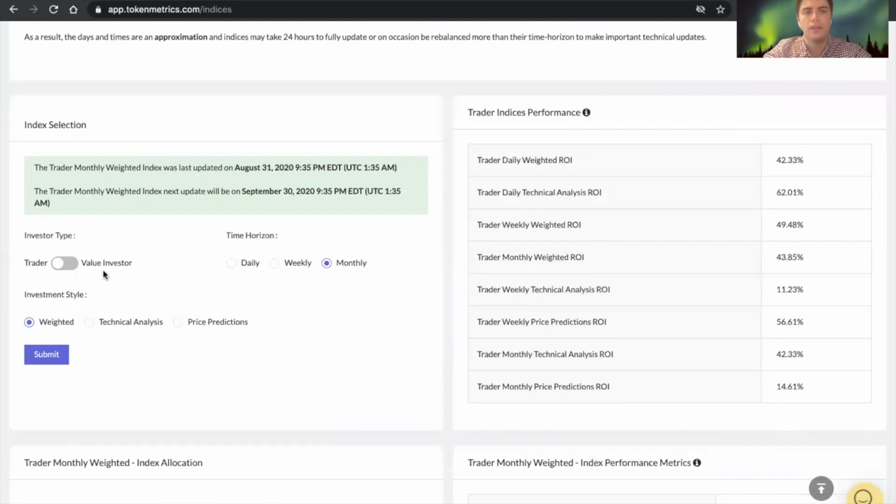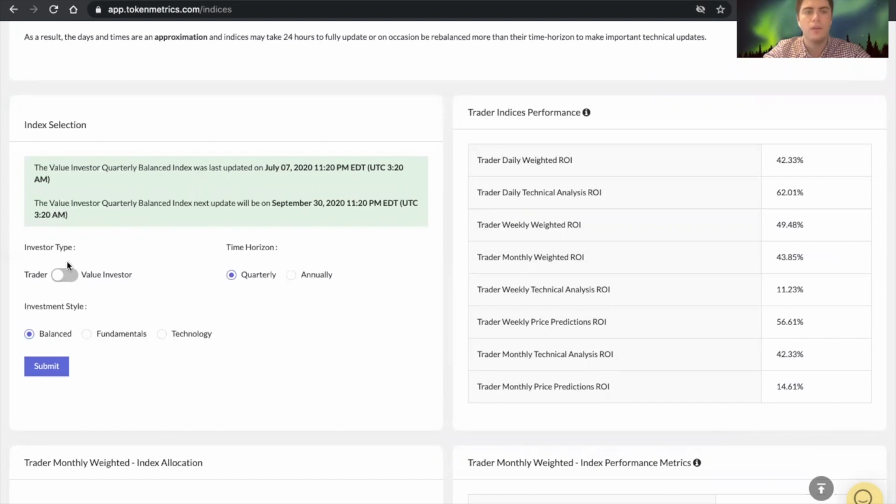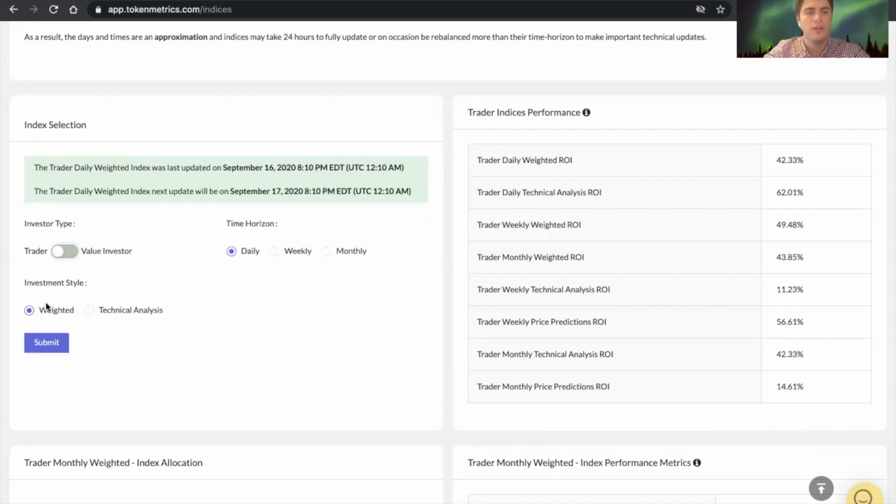You can select your investor type as trader or value investor. Your time horizon is daily, weekly, or monthly for traders. For value investors, you can do quarterly or annually. And for investment style, for value investors, we have balanced, fundamentals, as well as technology. For traders, we have weighted technical analysis. And for weekly and monthly time horizons, we also have the price prediction feature.